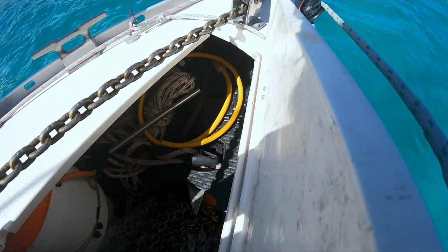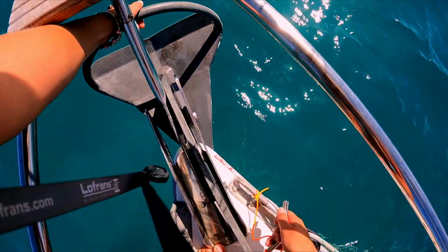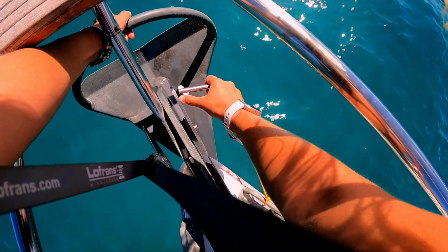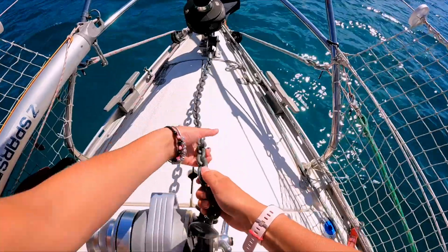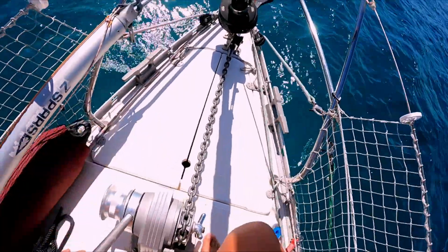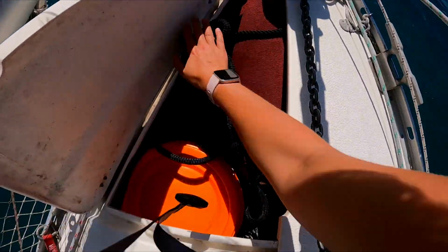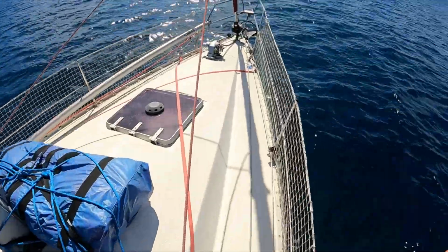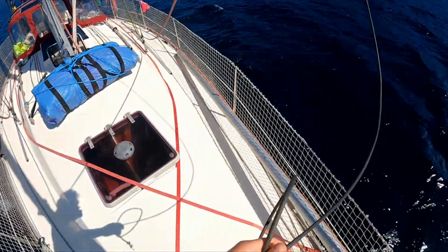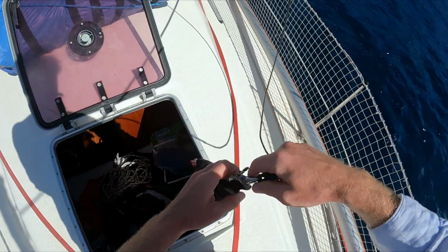Everything is set. Time to leave and hoist the anchor. It will take a while until we will be back at anchor. Weather conditions are perfect for our Parasailor, so we hoist it directly after the anchor is up and we maneuver it between the other boats.